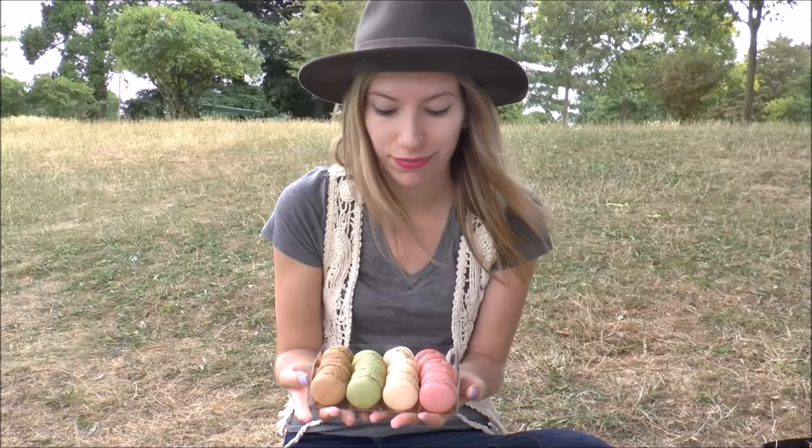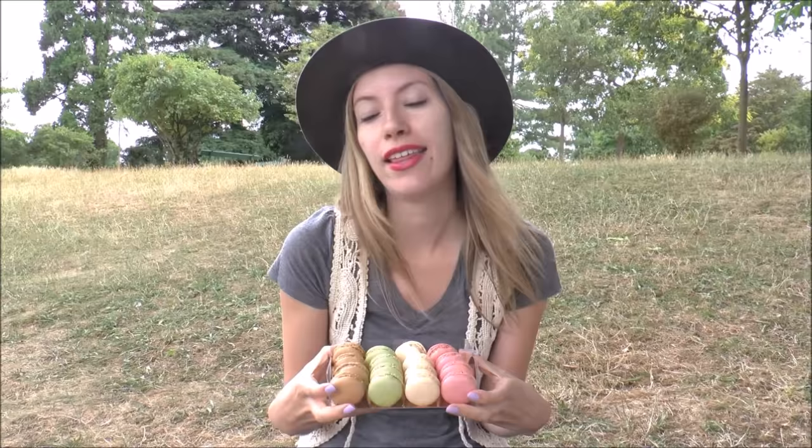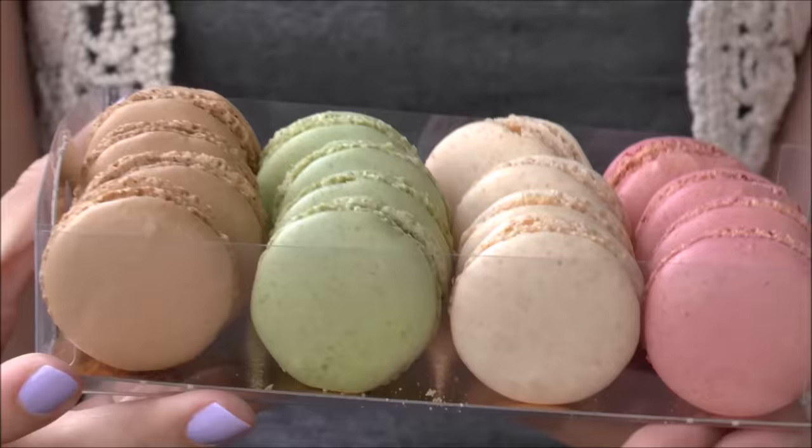What exactly is in these bad boy macarons? Okay, so I'm not much of a baker, but I did read up on these, and they are made with egg whites, icing sugar, regular sugar, and then some almond powder. And they also use a little bit of food coloring to give them different colors. So as you can see here, we've got 4 different variations with 4 different flavors. Well, let's not waste any time. Time for the taste test.